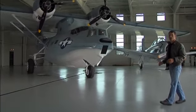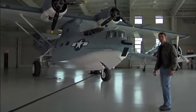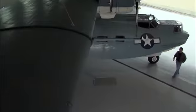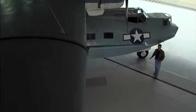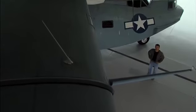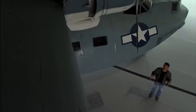earned its reputation in virtually every theater of the Second World War. And yet, the model is practically outdated when the war begins. As large and ungainly as an albatross, this flying boat still holds lasting appeal. It isn't the largest or the fastest, but more than any other plane in its class, it gets the job done over and over again.